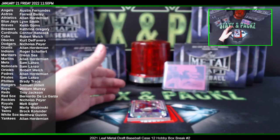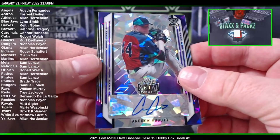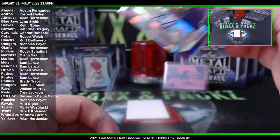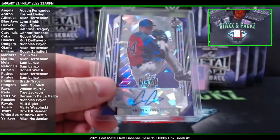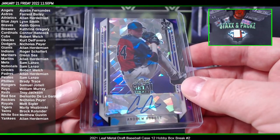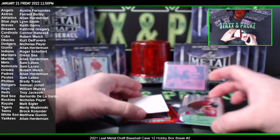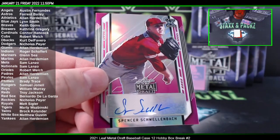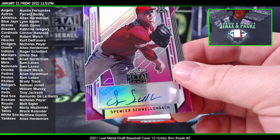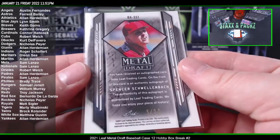First auto is, ooh, this one looks like we got some nice color in here. First auto is Andrew Abbott, Purple Crystal, 4 of 10. Andrew Abbott, Reds, 4 of 10. Reds are Troy Jackson. We have a pink or magenta Spencer Schwellenbach, and that is going to go to Atlanta Braves. Keith, 5 of 20.